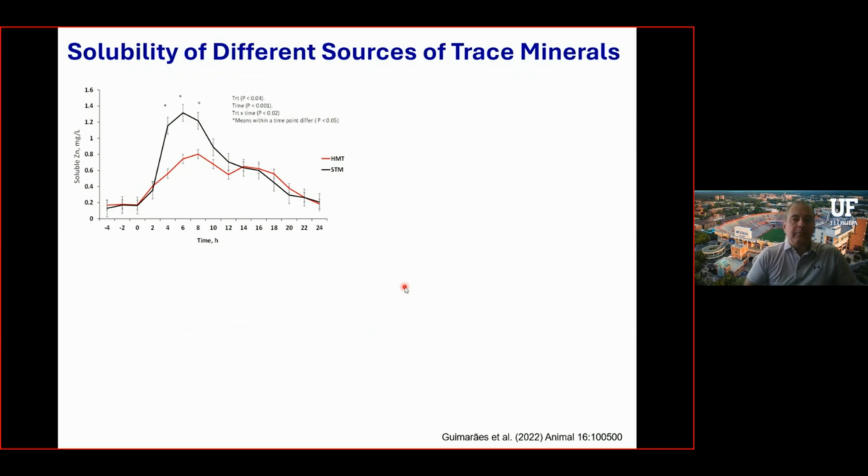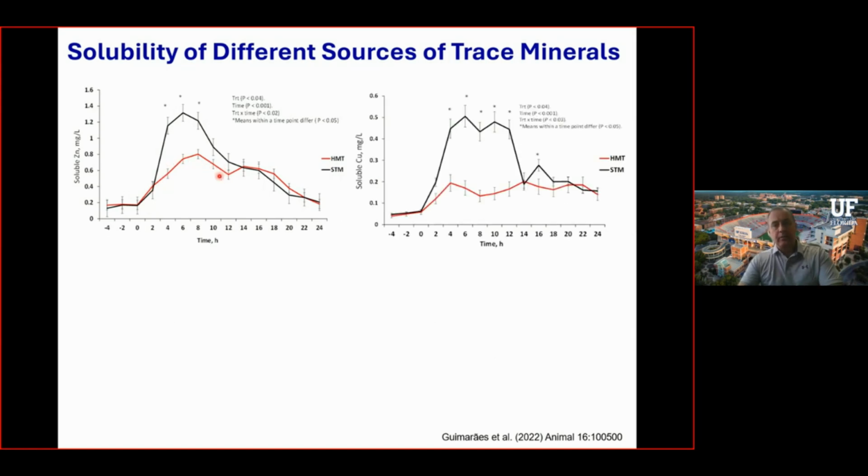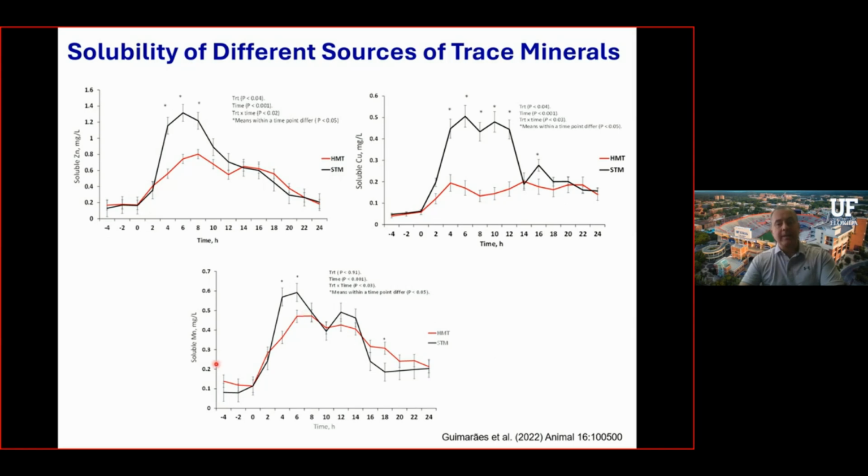These are data from Colorado State University, in which they looked at solubilization of 2 different sources of trace minerals. Here we have the sulfate trace minerals, and here we have the hydroxy trace minerals. We can clearly see that in solution, the sulfate trace minerals solubilize more of the zinc source. Zinc sulfate is more soluble than zinc hydroxychloride in solution. This is also true for copper and, to a lesser extent, for manganese.